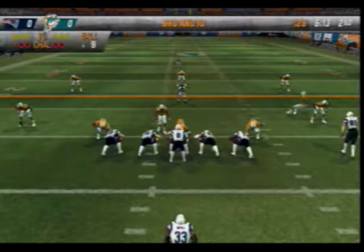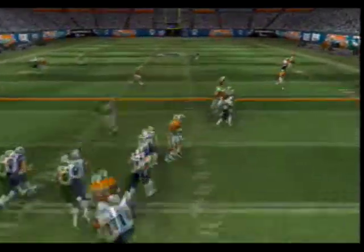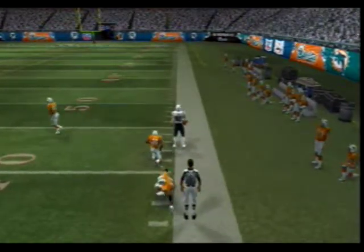Miami comes out with 7 in the secondary. Drops back. Stepping up, launches this one to the right. What a catch. McGuire is there on the stop at the 41-yard line.